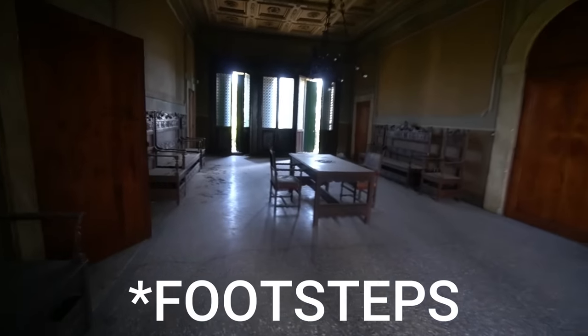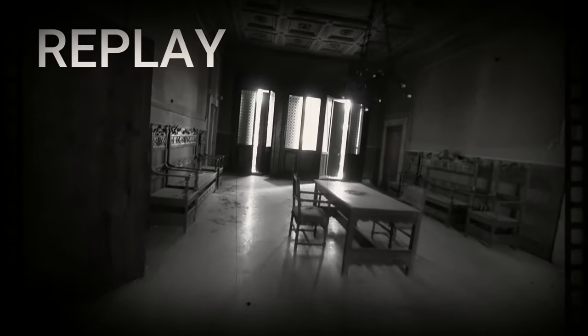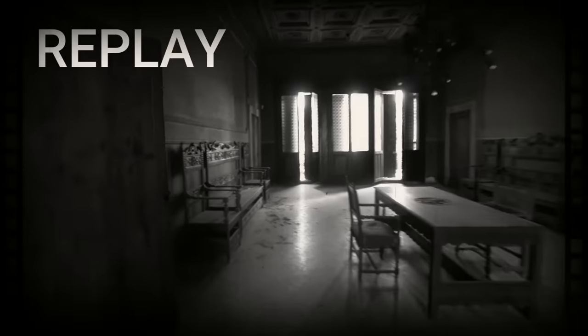Okay, let's regroup. Right, just keep looking. Oh, a proper haunting corridor. We'll check that out in a sec. Let's have a look around here first.